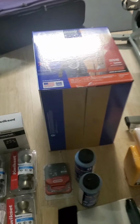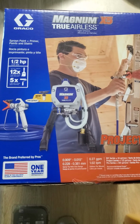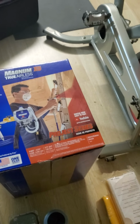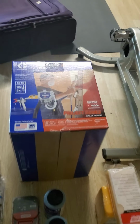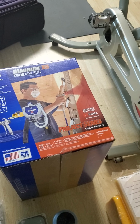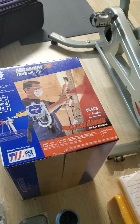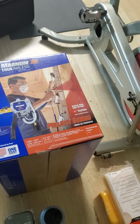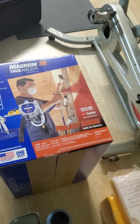Like I said, I did buy a paint sprayer. Okay, it is the X5 model. I think the difference between the X5 and X7 model is about $100, and the X7 has a nice tall stand for it and all that. It has wheels on it. I don't need that. Be nice, but I'm not sure if it's worth an extra $100.